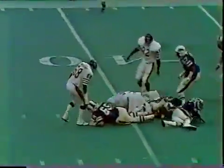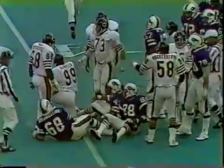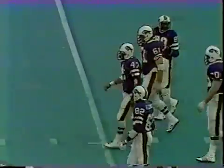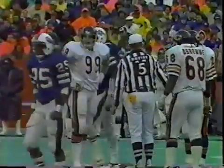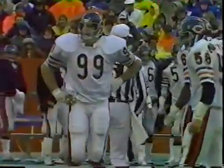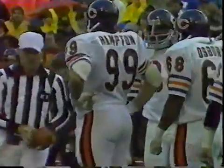Curtis Brown is stacked up behind the line of scrimmage. Hartenstein and Hampton pinching in. Osborne was there. They just broke down the Bills' offensive line totally for a loss of 2 on the play, and they bring up 4th down. Big defensive play by the Bears inside their own 40.